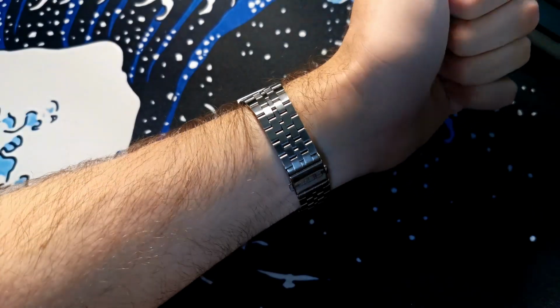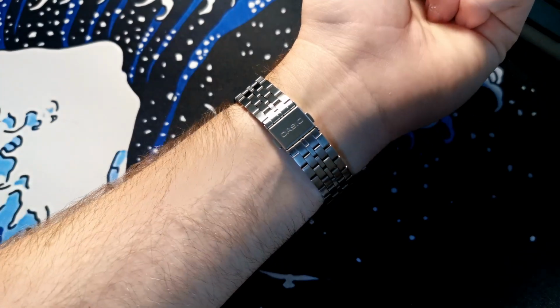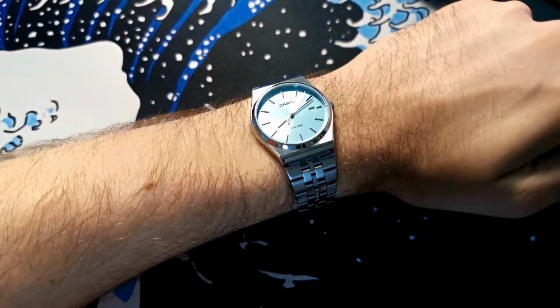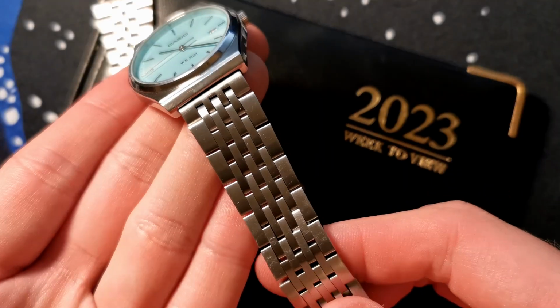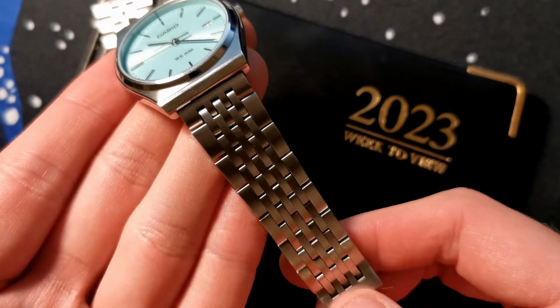I wouldn't say that upgrading the bracelet is absolutely necessary, but you will definitely get more enjoyment out of the watch if you choose to do so. So if you do want to upgrade the bracelet to something that's higher quality and more comfortable, then here are 3 great options that you should try. If you want to keep this Casio on a steel bracelet, then this is a fantastic option.